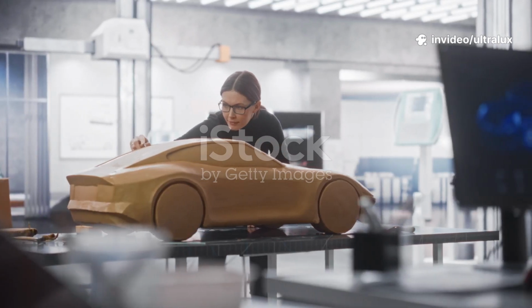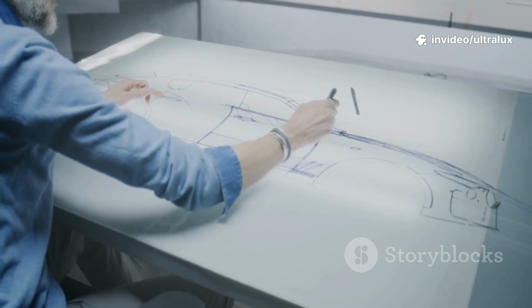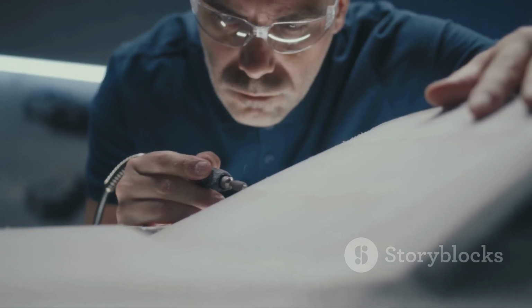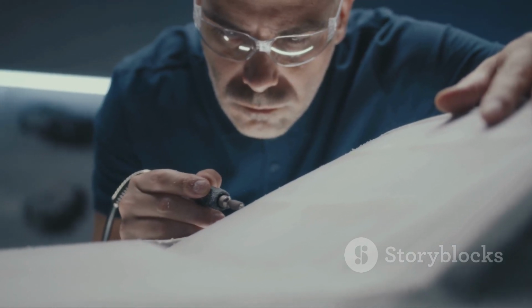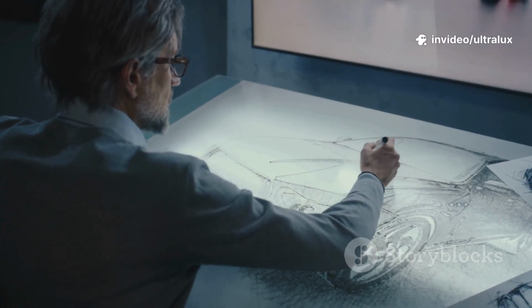The spark of creation, from idea to raw material. It all starts with a feeling, not a spreadsheet, not a marketing brief, but a raw, visceral desire to create something extraordinary. A supercar isn't just a car, it's a statement. An idea sketched on a napkin becomes an obsession in a design studio.